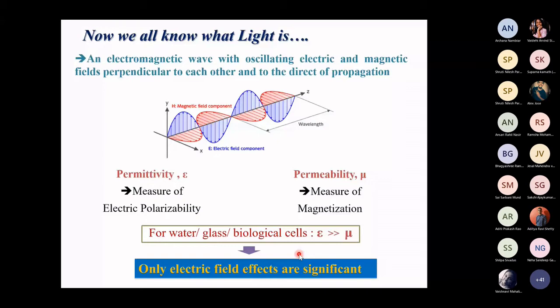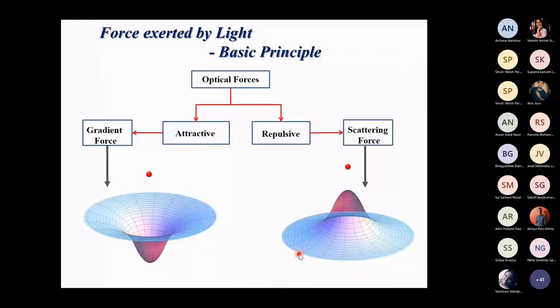Now we know that light exerts force, that we have understood. This force we call optical forces. There are two kinds, attractive and repulsive. The attractive force is also called gradient force, and the repulsive force is basically because of scattering force. You know that there is a potential well when you focus a light, and any particle that comes will fall through that and come to the focal spot.